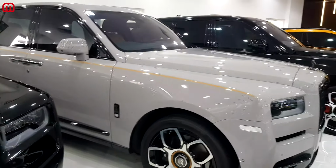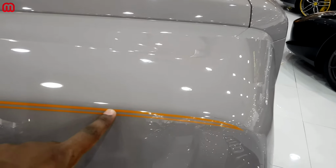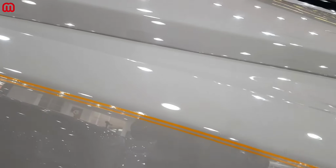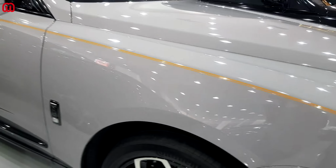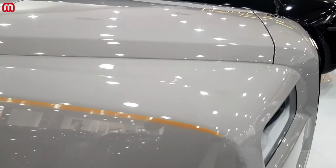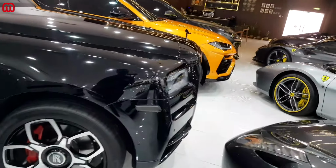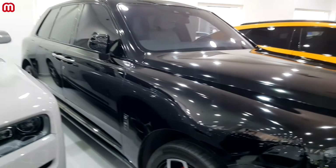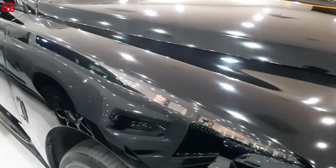This is another color of the same car, Cullinan. This orange touch, see this line. I'm sure this is done manually by the artist, because this is not done through machine, this is done manually with hand. And here the last one with the black color, it's so beautiful. This one doesn't have that finish as the other car did on this side, so yeah.